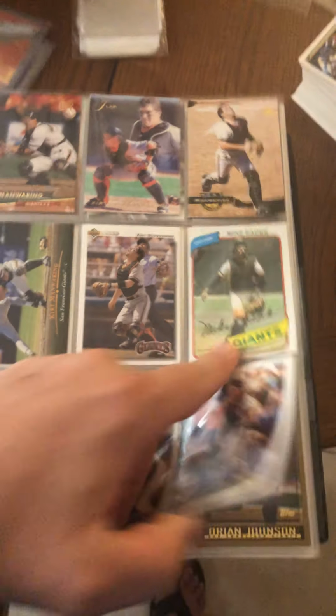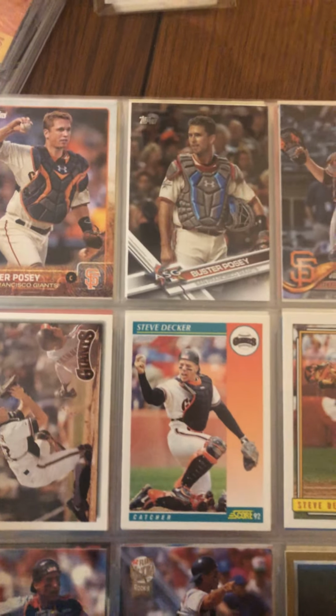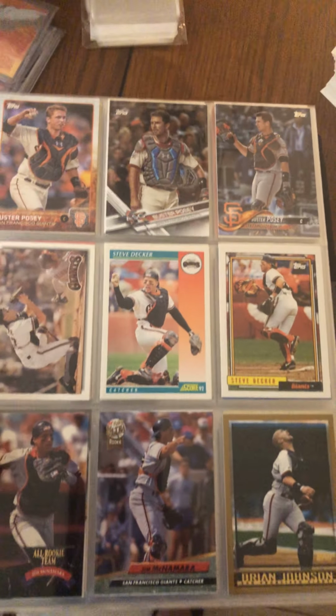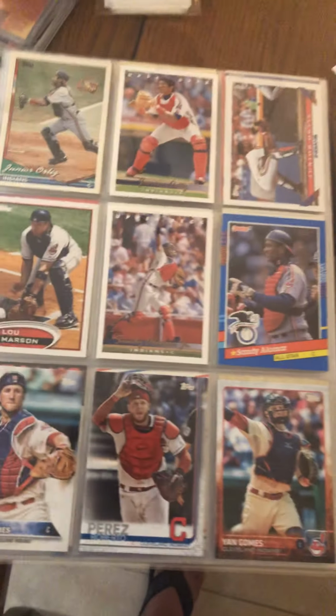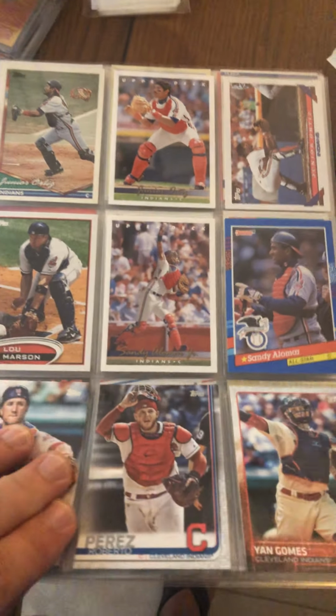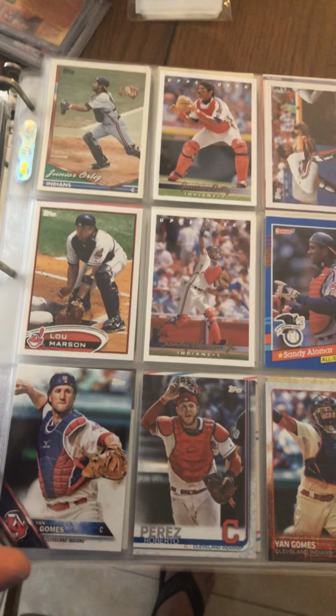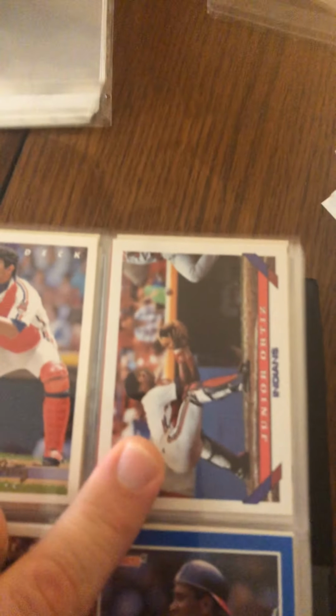A rare 1980 Topps appearance. You got some Buster Posies there. We moved on to the Indians. First Brazilian-born baseball player. I think I've spoken about this card before.